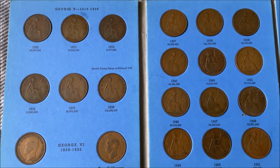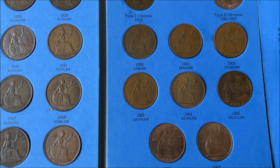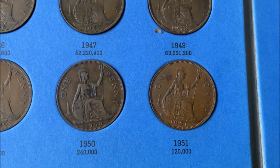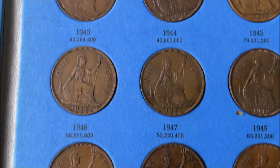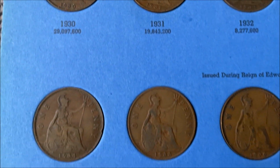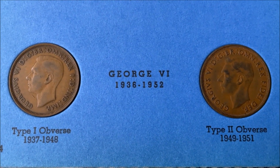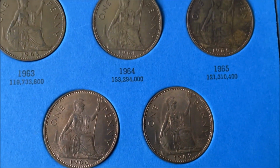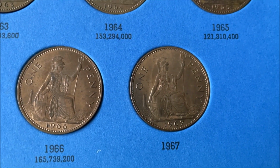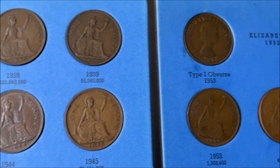So what you're looking at here is a collection of pennies from 1930 to 1967. Yes, we have got the 2 key dates there in pretty good condition, I must add. In fact, all these coins are in quite nice condition. As you can see, they could be better. Every now and again I do swap them out. I've actually got another collection with brilliant uncirculated coins, pretty much like these ones, these two here. But this is just a set that I thought I'd show you. Absolutely awesome.